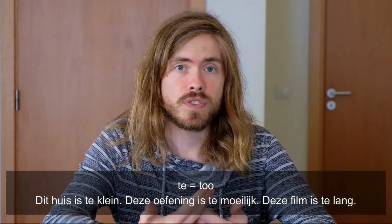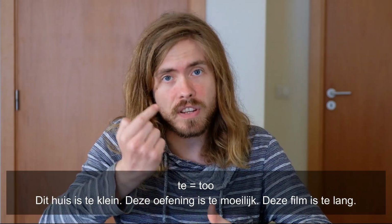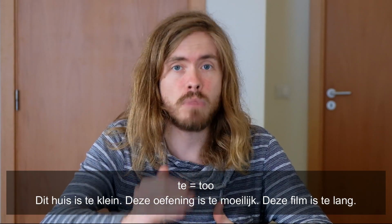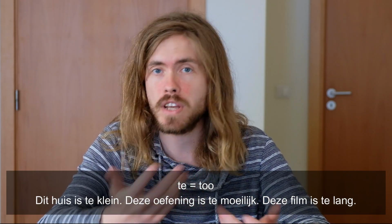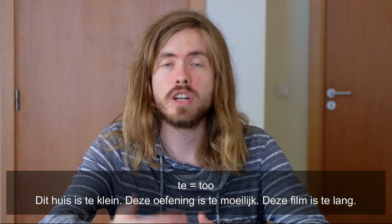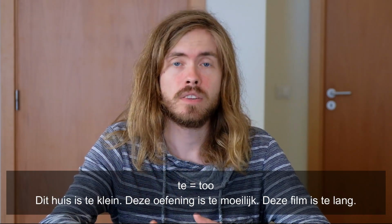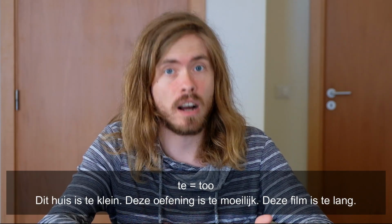Right. Then there is the word te, which in English would mean too. So too with a double O. Just like in English, it means the same thing. It means too much. Too much for whatever it is that you want to do. Too much for the object, too much for a person, whatever. It's always negative. Dit huis is te klein. Deze oefening is te moeilijk. Deze film is te lang. Etc. Alright? So that is te.